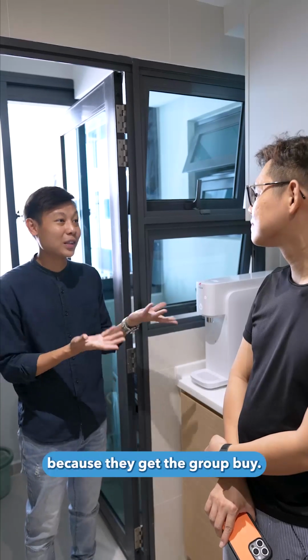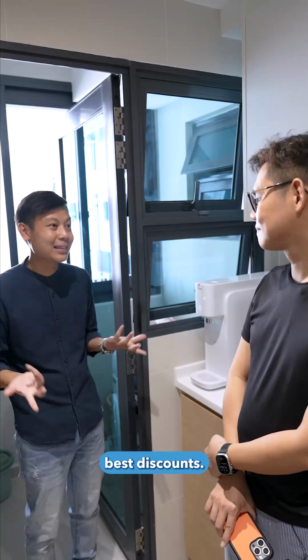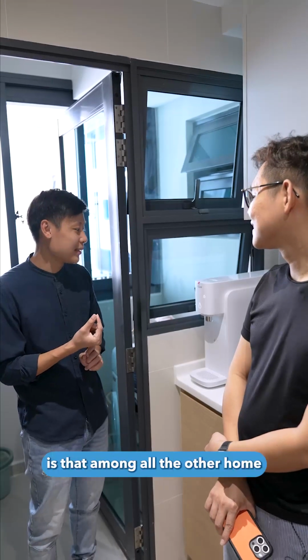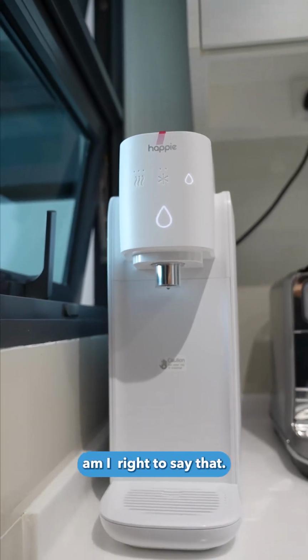And best part is because they all got the group buy, right? So for the group buy, I think for Treasures we have so many people already. So I think everybody gotten the best discounts. So actually it's very worth it. And I think the best thing is that among all the other home appliances that you buy, this will be the only thing that you will definitely use every day. Am I right to say that?